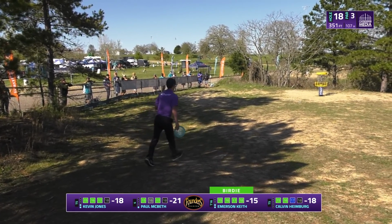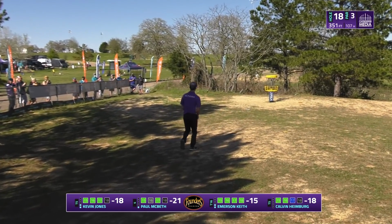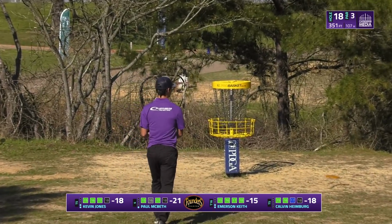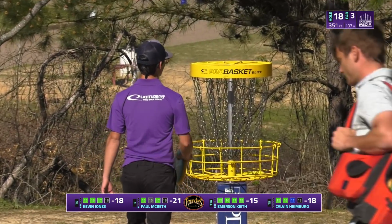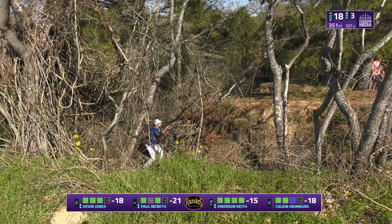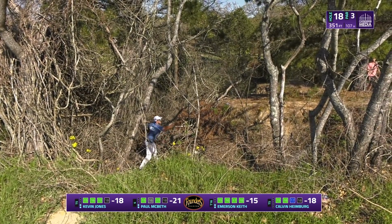And Emmerson finishing off the round with a bang. Long circle 2 putt for 4 birdies in a row. Great finish to just what seemed to be a roller coaster of a round for him. And I think perseverance is a big factor on this course.